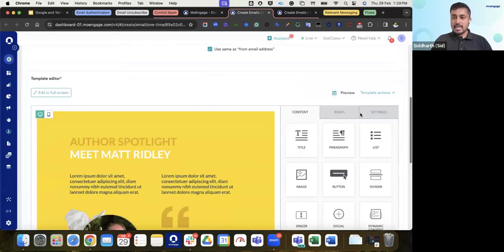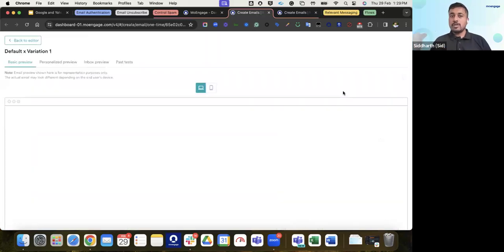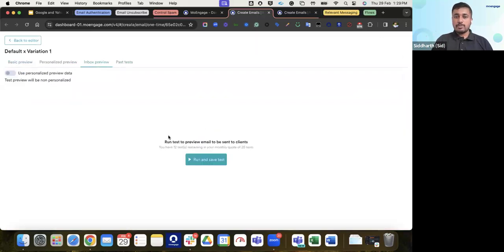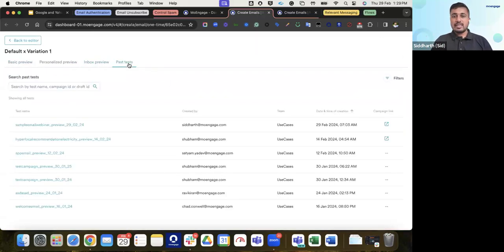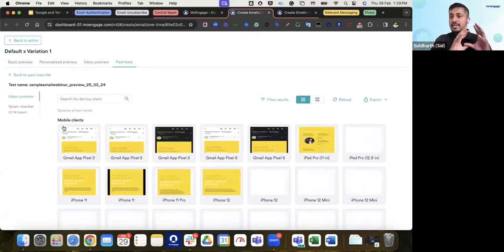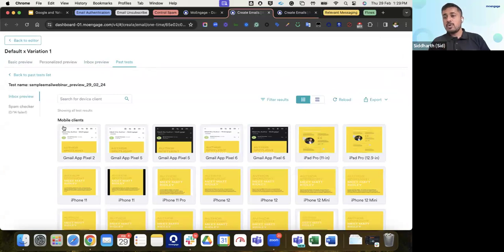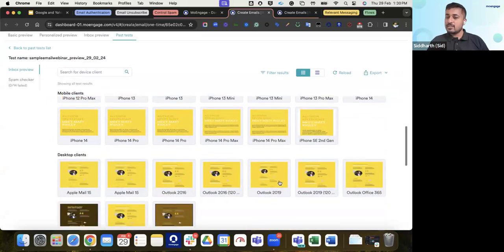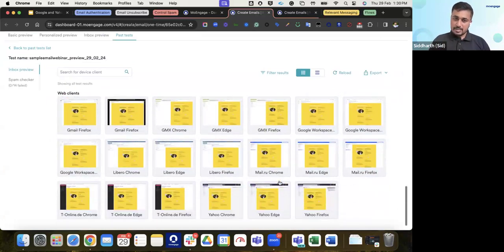If you're creating any email campaign, all you need to do is just click on preview. All the deliverability tools will pop up right in front of you. Just click on the inbox preview as an option and run the test. Once the test results are provided, it will give you a great visualization around how this email would be rendered in different web clients, or desktop clients.